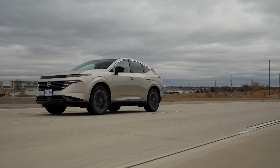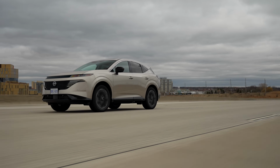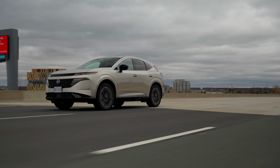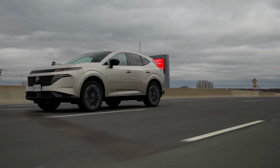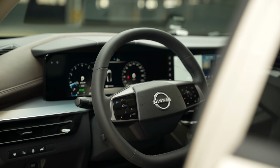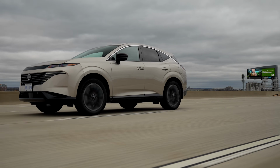Personally, I would go with the Nissan Murano Platinum. I love the interior, I love the space overall, especially behind the second row. I like how it looks on the outside, but mostly I love the interior and the power delivery. In terms of fuel efficiency, it all comes down to how you drive.